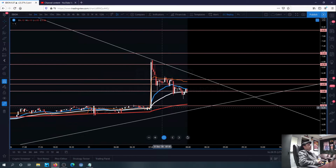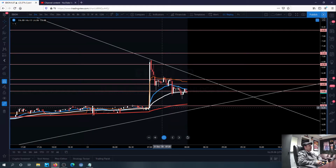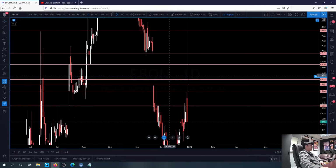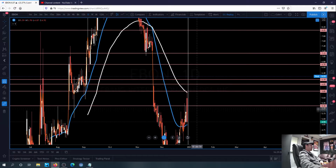So I just sat and watched this one for a little bit, and I'm looking for a retrace. I'm looking for a move back down into the daily. I'm looking for a pullback down into here. It gapped up into 6 something. I'm looking for a pullback into this 530 area, which would be a retracement of this candle.